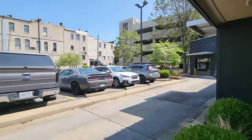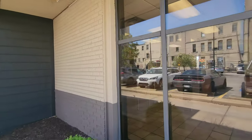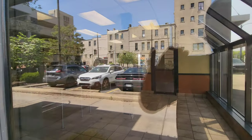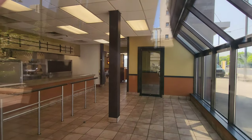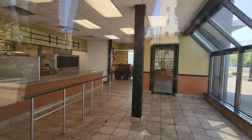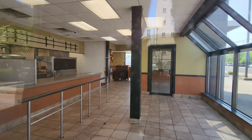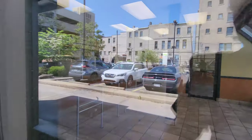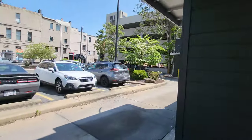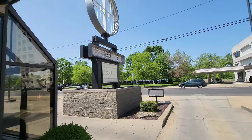Oh, there's a lot of cars in this parking lot. There's another look inside. Get a better view without the pole blocking the view of the dining room back there. Looks like all they have to do is just put some signage up and they can open right up. Now this is an interesting drive-thru too. Oh, I love that close. Yeah, good job.